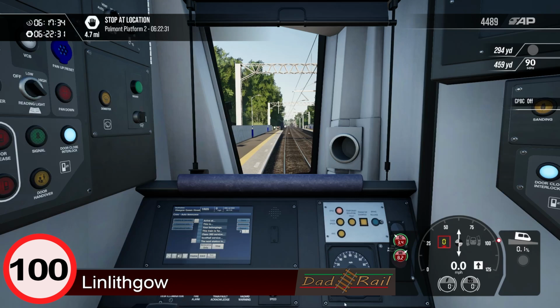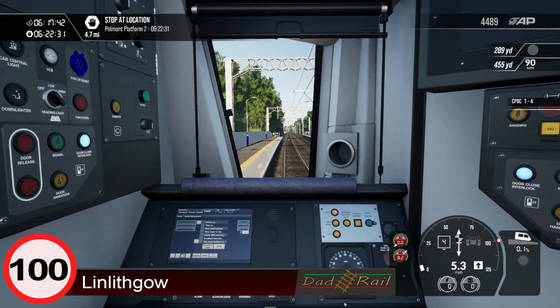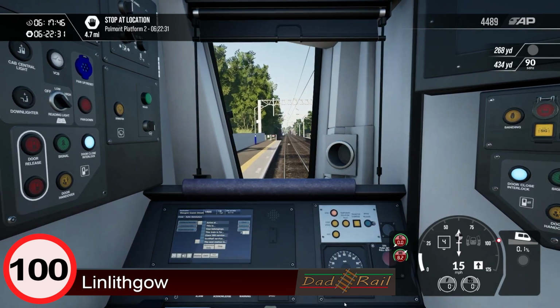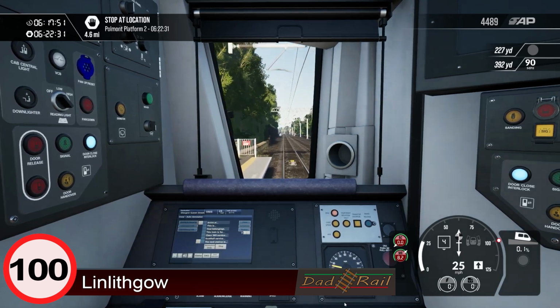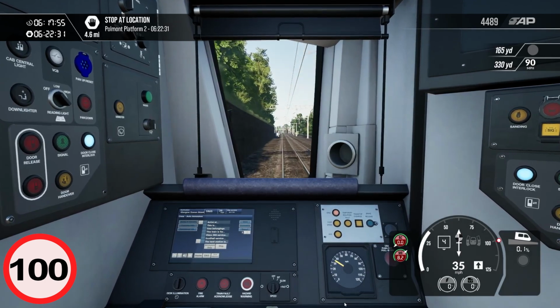So our speed limit's currently 100, but as we leave Linlithgow here, the speed is going to drop to 90 just at the end of the platform. It's not too far to Polmont, only 4.7 miles. The speed between Linlithgow and Polmont will go 90 at the end of the platform, back to 100, then back to 90.